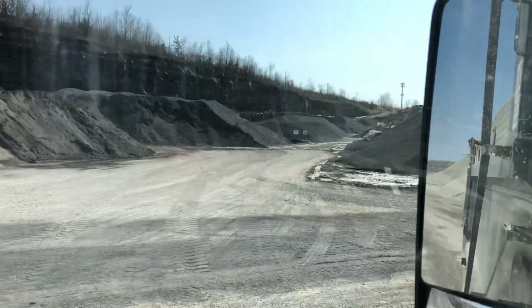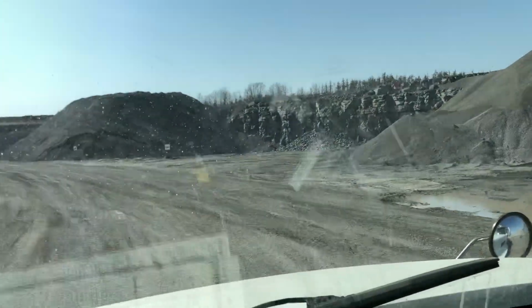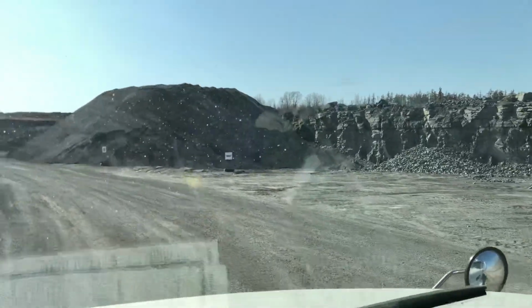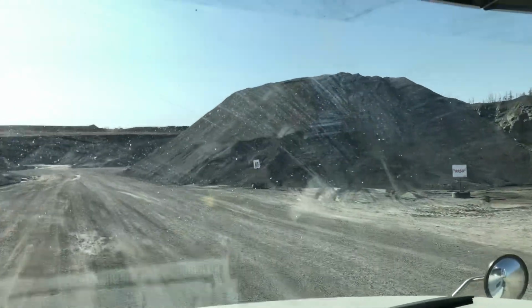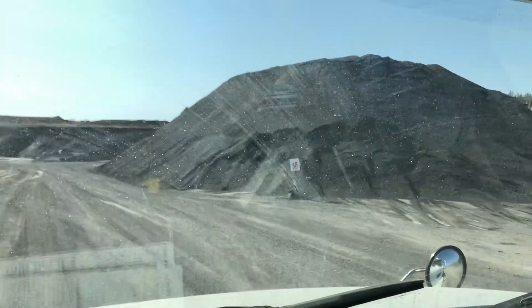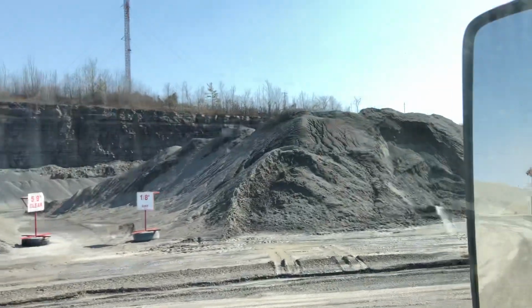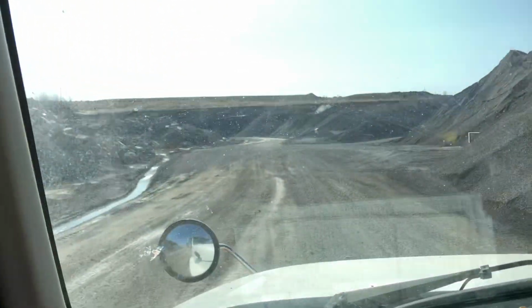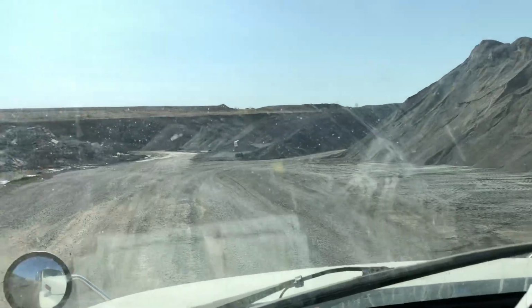See? So everything has signs. All the different types of aggregates all have signs. Like those ones there. See? Each pile will have a different sign. This place is acres and acres.